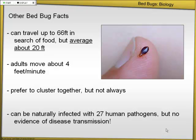Yeah. I'm wondering, as far as the disease, is there ongoing research to find out why they don't transmit? Is it because they wait long enough between feedings? For this, the question was, are they actively researching why bed bugs don't transmit disease? I think they are looking at it, but they don't have any definitive answers. Why do mosquitoes transmit certain things and bed bugs don't?